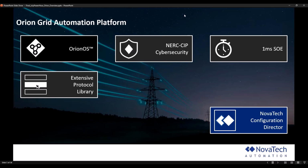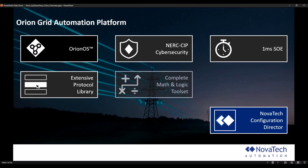Within our logic capabilities, we have our advanced math and logic, we have Logic Pack, and we support IEC 61131 to make Orion OS a really good solution for a variety of applications. Having the capability to do all that math and logic really allows us to cover everything from data concentration, protocol conversion, calculations to really offer a comprehensive grid control solution.